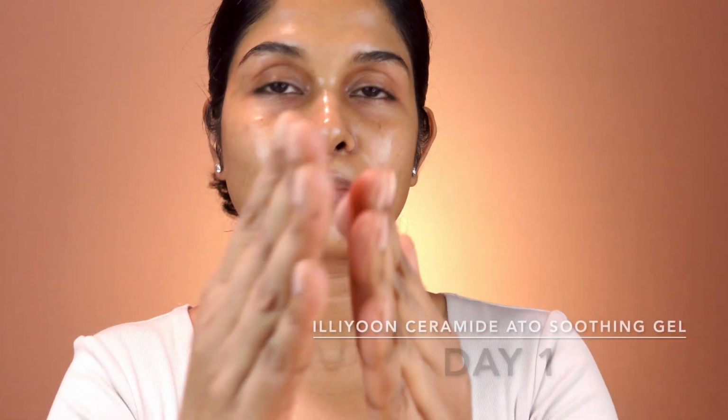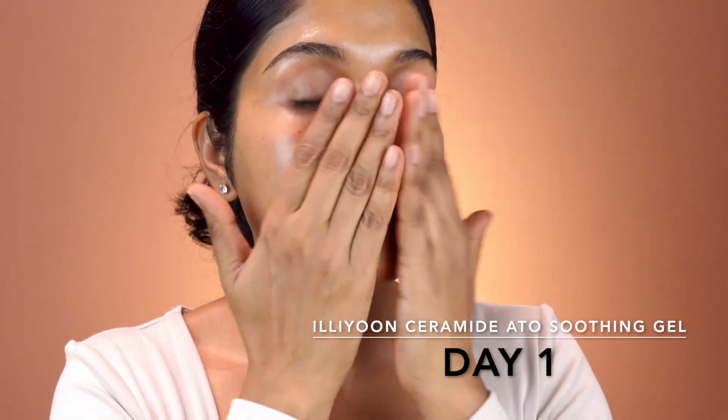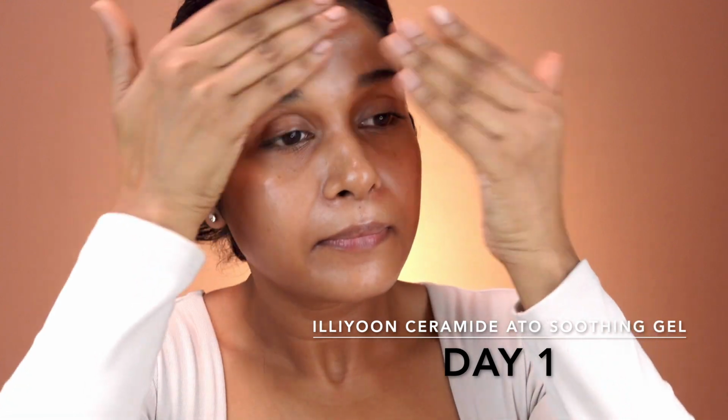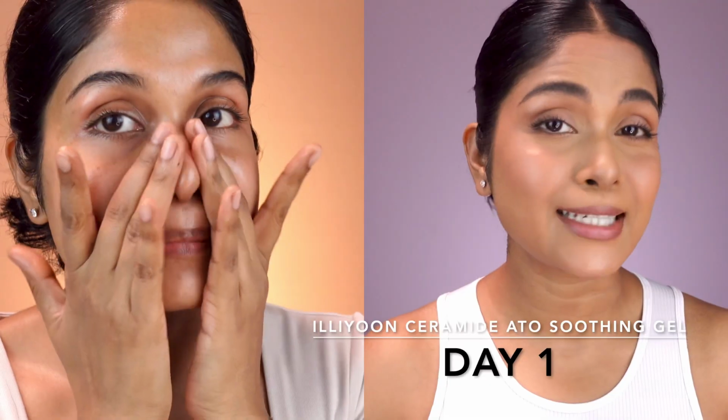So I was super excited on day one, mainly because I had seen it everywhere on Korean skinfluencers, and honestly the first application felt amazing. It glided like water on my skin, super smooth, no fragrance, and very hydrating. I used it as the last step in my nighttime routine and it absorbed right in.